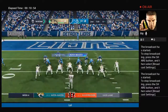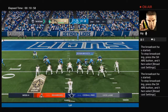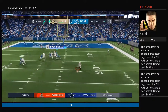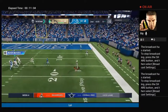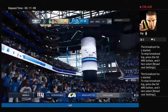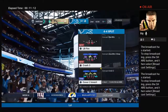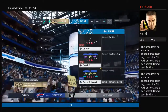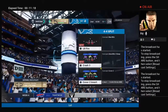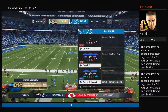So first and goal from the 9-yard line. Again, it's Breeze. Escaping the pressure right. Toward the end zone, but that's going to wind up incomplete. He was trying to hit Thomas that time, but it'll be second and goal. Well, he certainly did a nice job improvising there, extending the play, hoping someone would come open downfield, but they never did.